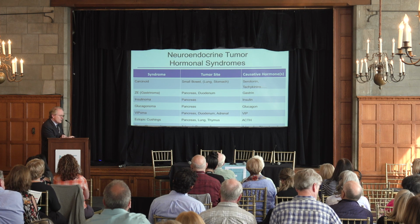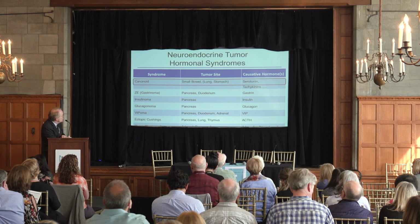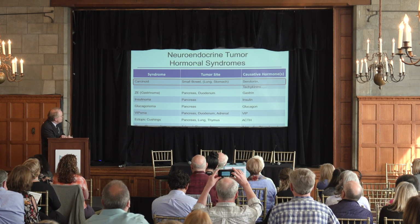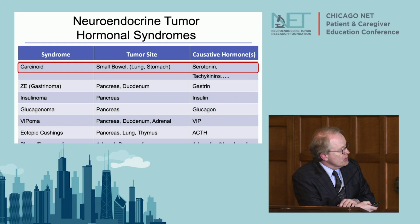So the most well-known hormonal syndrome present in functional tumors is, of course, the carcinoid syndrome, and we'll speak mostly about this. These come from the small bowel, but you can get carcinoid syndrome from lung and stomach. You can even rarely get it from pancreas tumors. It produces serotonin, but also other hormones that I'll mention again.